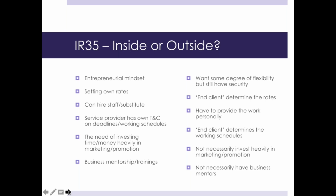But some people want flexibility. They want a bit of variety, working with different practices, or maybe they are a bit entrepreneurial. They want to be seen as a service provider to their clients. They don't want to be told how to do things. They have their own way of doing things, or they are highly specialized in something, and no one is able to tell them exactly what to do. They are here to provide expertise and to add value to the client. In that case, that's more of a supplier and client relationship. So if you are working more that way, then it's more likely that you are outside IR35.